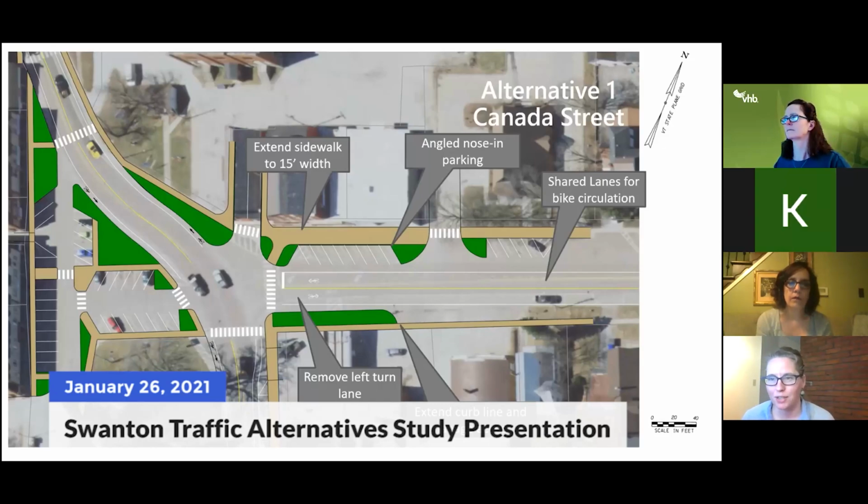Sorry, I keep using the cursor on this screen when I'm looking at you, and I should be using the cursor on this screen. My apologies. So angled-in parking on this side. Pulling this curb in and really implementing some access management on this parcel in the southeast quadrant here, closing off one of the driveways and pulling that curb in.